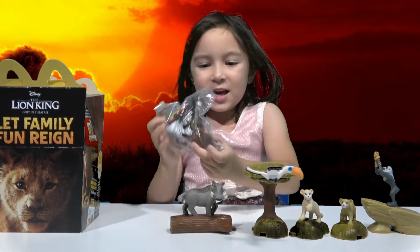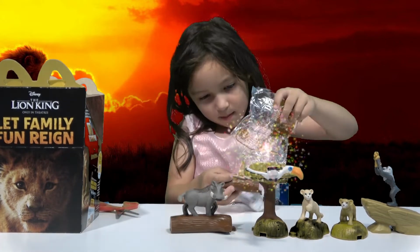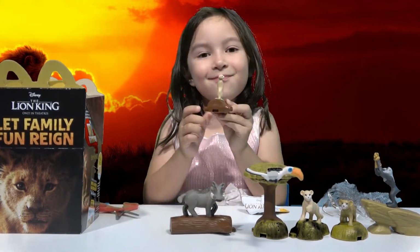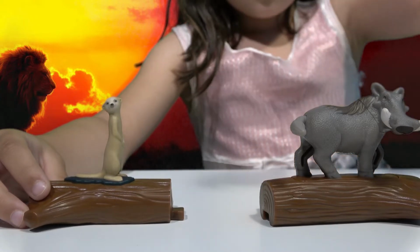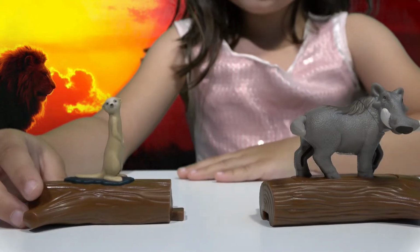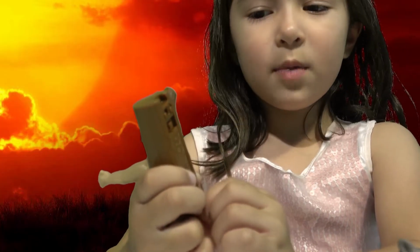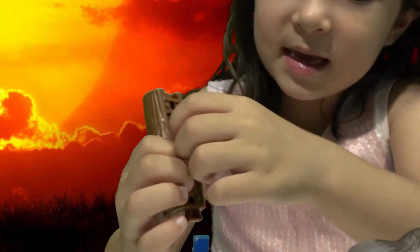And it's Timon. Let's get him out. There he is. He's a funny guy and he's a friend of the warthog. Now see what he can do. And again, on the button there's a switch. Now see what he can say. So let's turn it on.